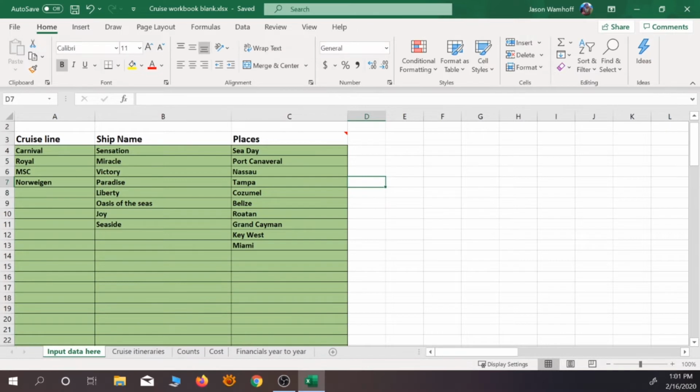All right. So include your sea days, debarkation port, embarkation port. The first place you see that I put here is sea days. Next, Port Canaveral, Nassau, Tampa, and so on as we go down the list. Feel free to type in everywhere you've been. Then we go over to the next one.